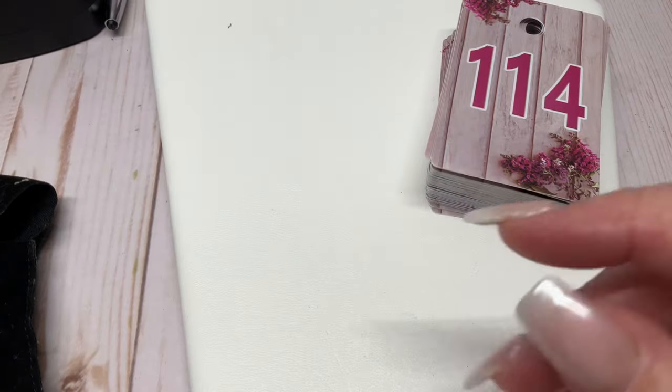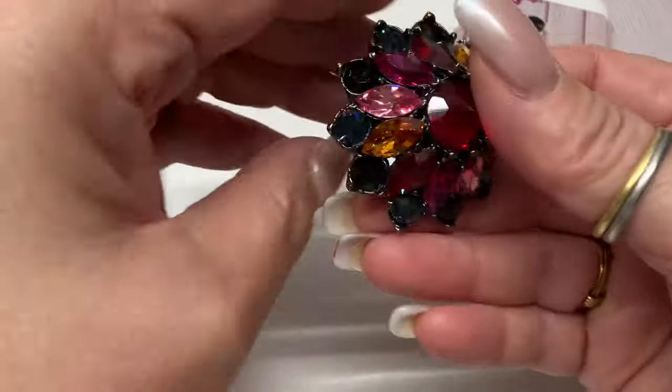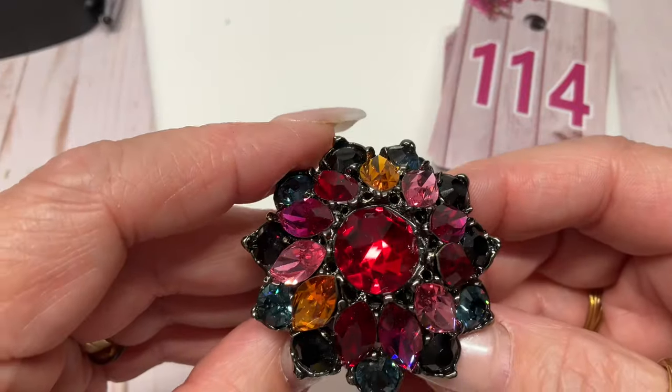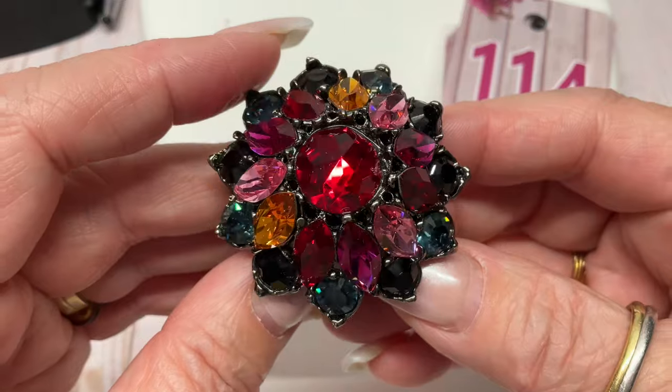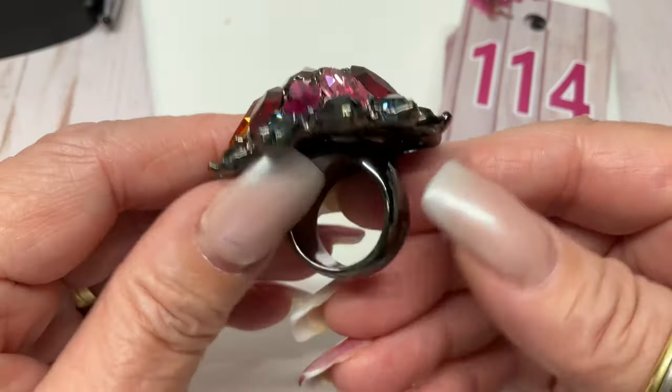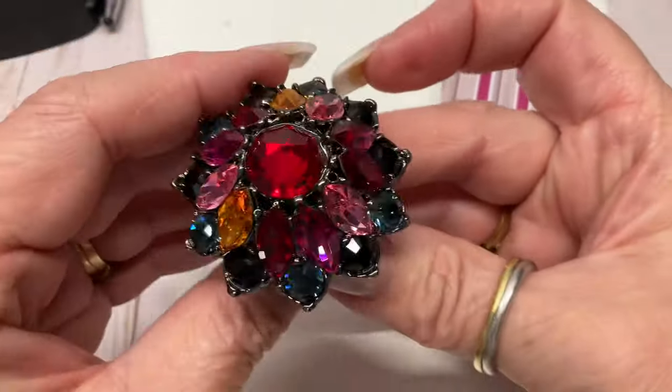So let's do this, guys. Before we start clearance, I'm gonna show you one thing. The YSL ring, the Yves Saint Laurent, I think I said it right, did not end up selling. The person changed their mind, no big deal. So it is available again, and I was just going to show it one more time.